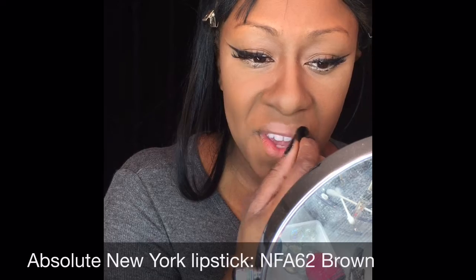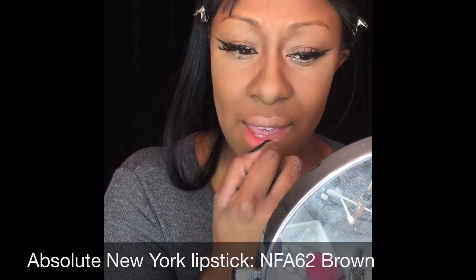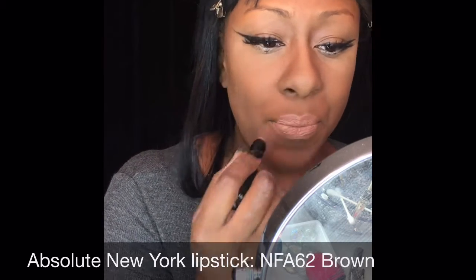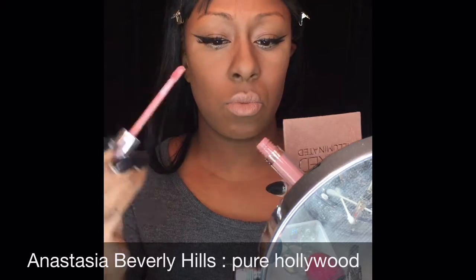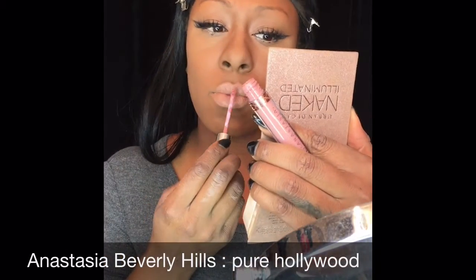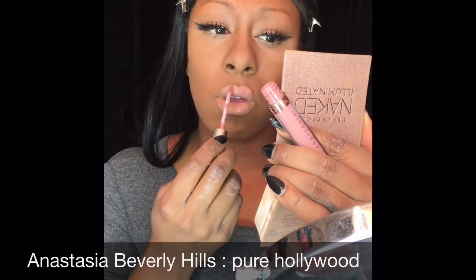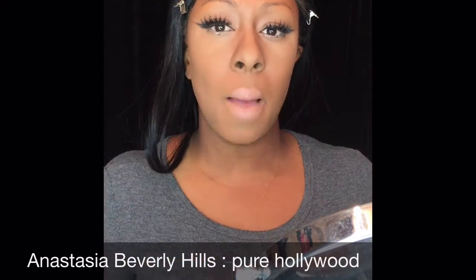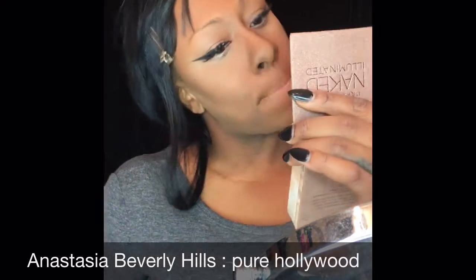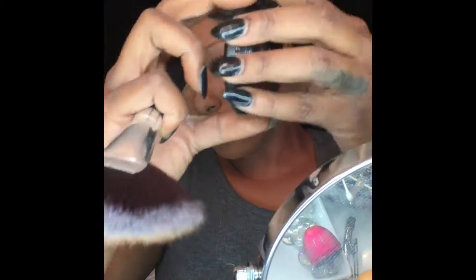There I am using this matte Absolute lipstick. Oh gosh, I love it. I so love it. This is the color NFA62 brown, but it comes off a little pinkish on my skin tone. I went in with my Anastasia Beverly Hills. This is the, I forgot what color number. Well, this one says Pure Hollywood Liquid Lipstick. Don't you guys love it?